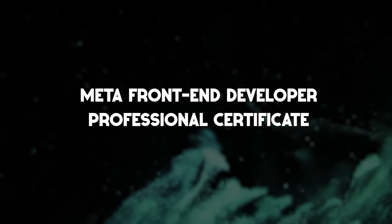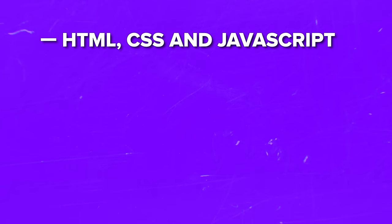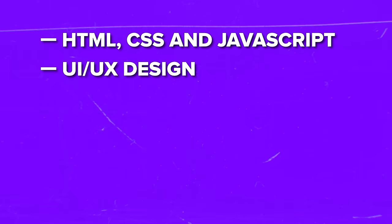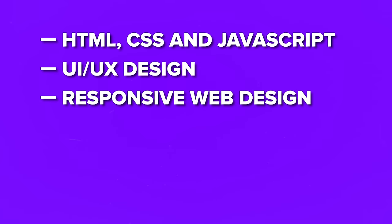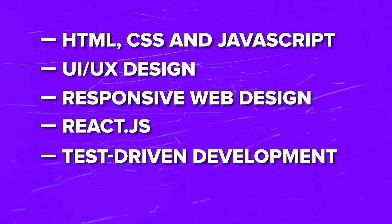What will you learn? People, it's a great comprehensive front-end development program. And here are some of the things you will learn here. HTML, CSS and JavaScript, UI UX design, responsive web design, React.js, test-driven development, and of course there is much more.